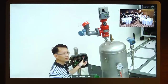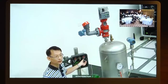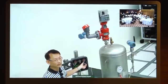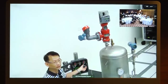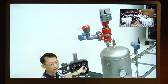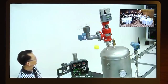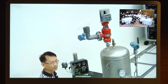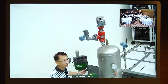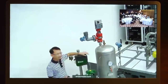Okay, you can see that the tank pressure is increasing on our DeltaV screen. It's 37, 38, and it's still increasing. Did you see that? Yeah. Did you see the pressure relief go off? Okay, good.